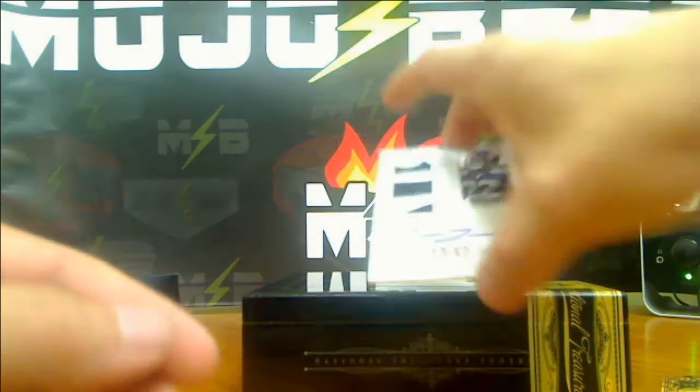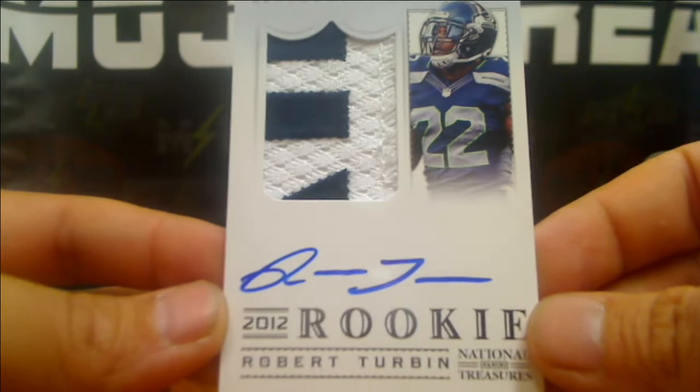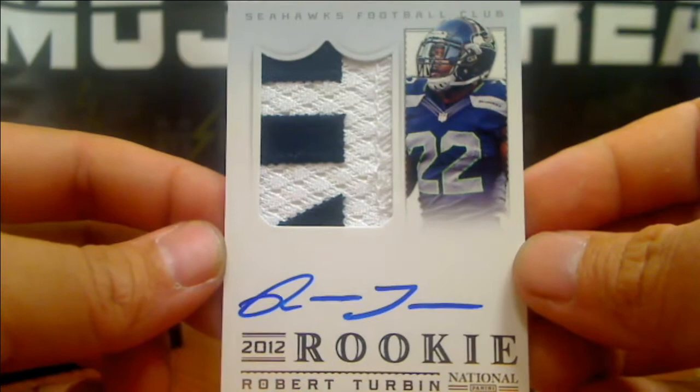Terry Bradshaw. And we got another RPA of Robert Turbin for the Seahawks. Nice two-color prime patch. RPA Robert Turbin for the Seahawks. And that's 61 out of 99. Robert Turbin. It's a boom. How many years does Marshawn Lynch have left? Could be the guy. Robert Turbin.